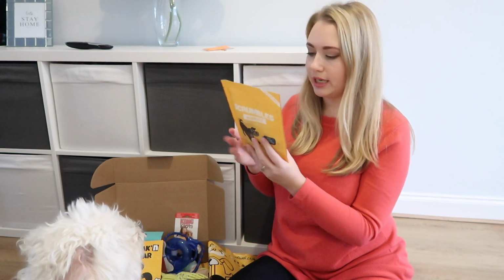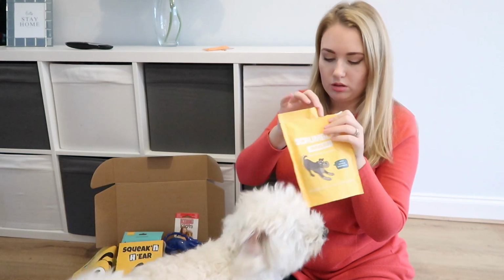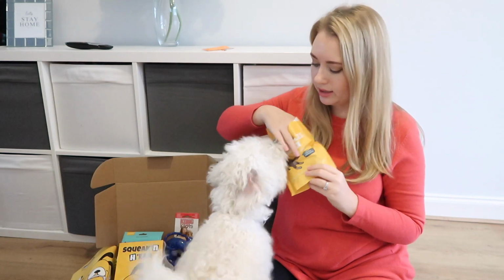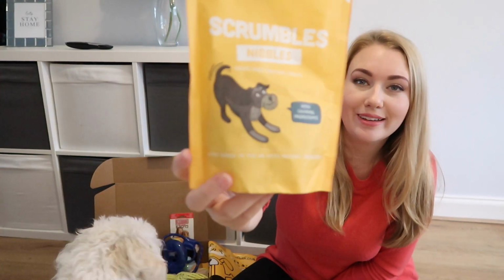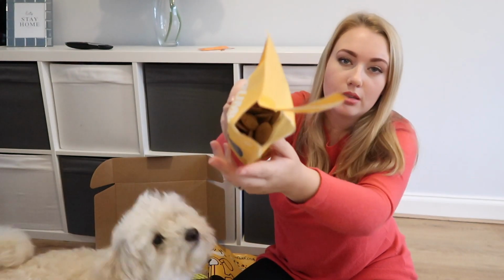Next, we've got Scrumbles Nibbles, grain-free training treats with calming ingredients, hand-baked in the UK with natural ingredients. Turkey flavor. Let's have a look. Oh, you get quite a lot in here. They're like little biscuits. Sit. What do we think of that one? Oh, they got a better smell. I like the smell of these ones. So these are the Scrumble Nibbles. And inside you get quite a bit as well. I don't know if you're going to be able to see.